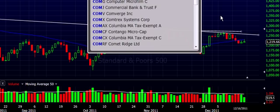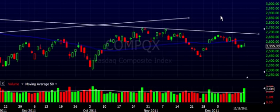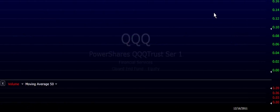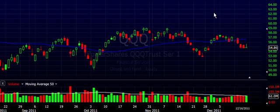NASDAQ doesn't look any better. We've had this trend down for a while. Remember, 2600 was our line in the sand. We were also looking at the NASDAQ 100, closed at 2555 today on the COMPQ. We were looking for a close above 59, above this area of resistance, even though last week we were above the 50-day moving average. We didn't see confirmation to get long until we got above 59. Obviously, we feel the same way today. We are below the 50-day moving average this week.